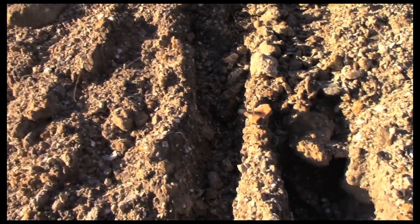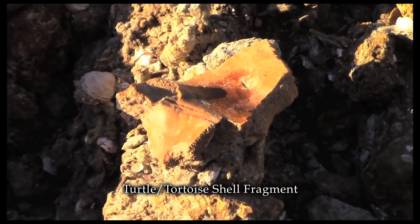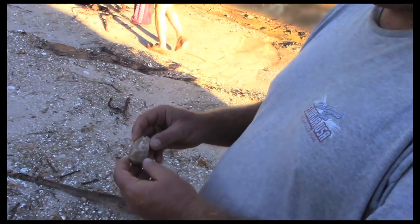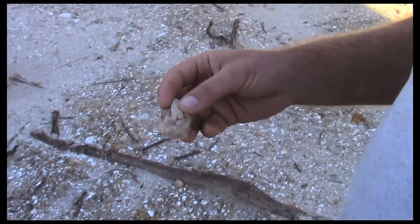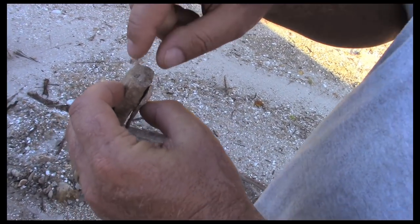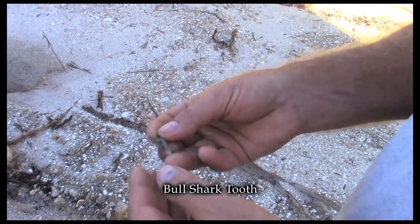What do we got there, Ben? It's a nice small piece of turtle shell. Probably tortoise, but... So I think I found a piece of ivory, but it doesn't look like it. That is a piece of bone. On ivory, normally somewhere on it you can see cross-hatching. It kind of looks like mesh. Shark tooth. Oh, nice. Probably a bull.